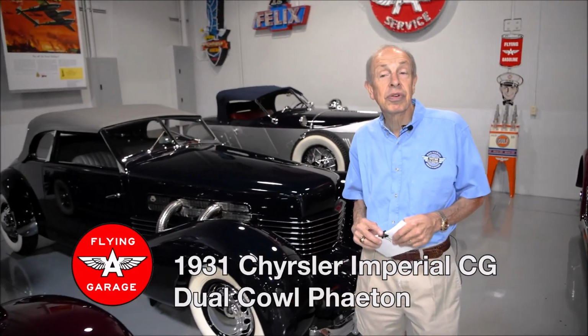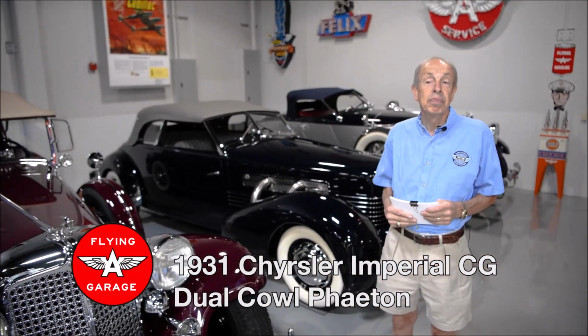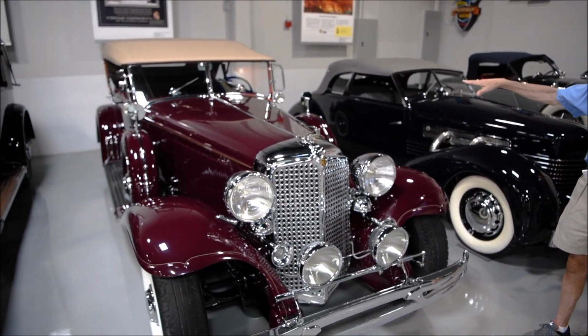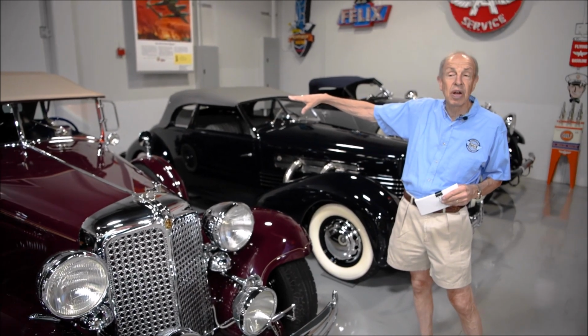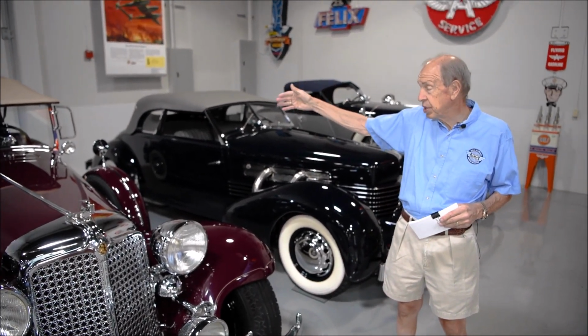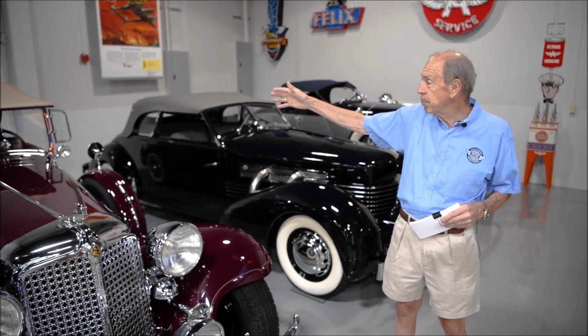Moving along here, the next car is a 1931 Chrysler Imperial CG dual-cowl Phaeton. This was one of the first luxury cars that Chrysler made, and it is a dual-cowl Phaeton, which means the front windshield sits on the cowl, and there's a second cowl behind the driver's seat, which flips open and people can sit behind, and the windscreen covers them from the wind and some of the elements. Again, it's an open Phaeton, so it would have had side curtains when it was raining.